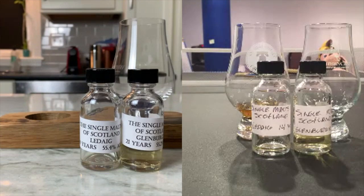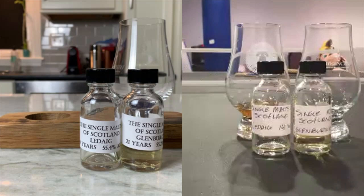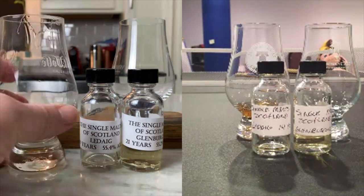This is really something. You know, it kind of reminds me of a couple of those, not quite as smoky, but like those Kilchomans in the sherry cask. Yeah. Kind of like that. You know, it's very rich. I got to go in for another sip here. That's really nice.